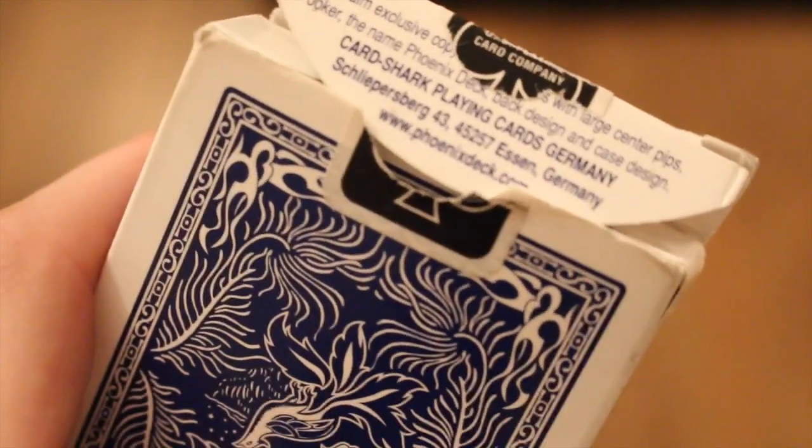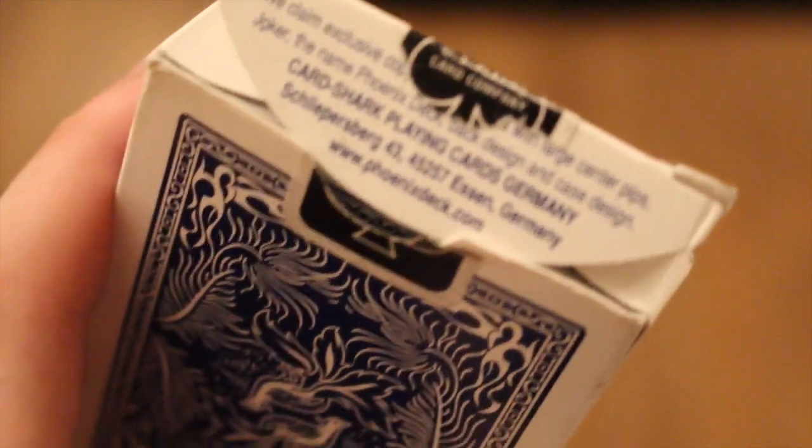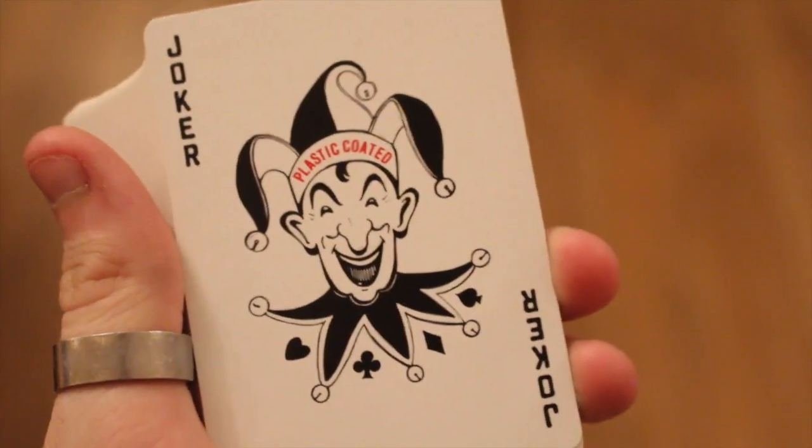But even when you get into the tab as well, it just has some copyright information for the Phoenix deck as well. They have a website, www.phoenixdeck.com, and then there's nothing else, but we'll have a look what it's like inside the deck in a second. But let's have a look at the Streamline deck first. Okay, so let's have a look at the Streamline deck.